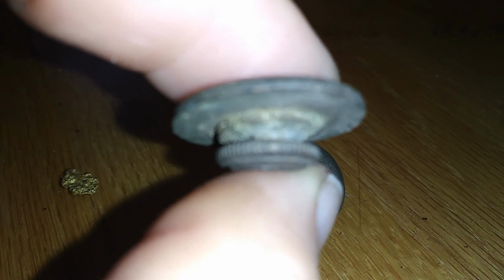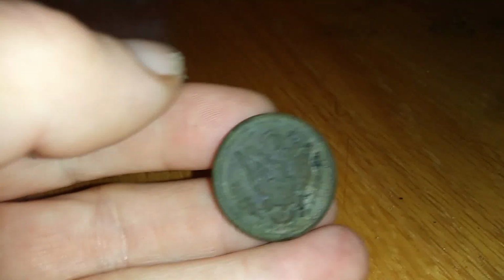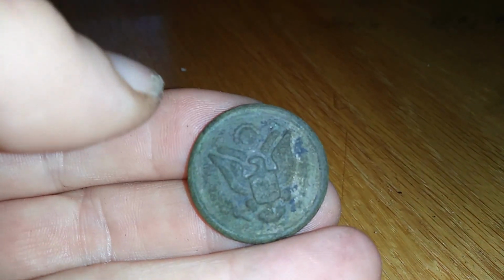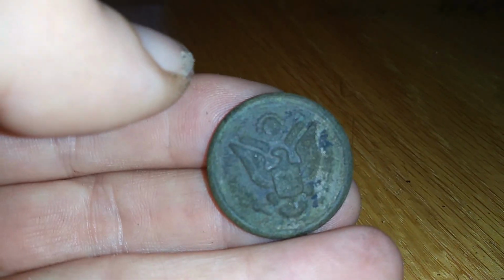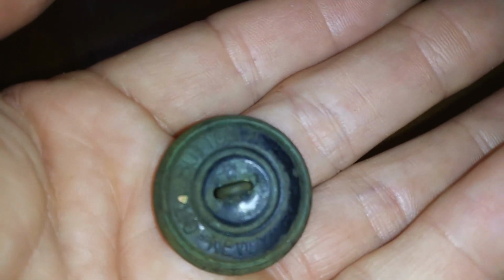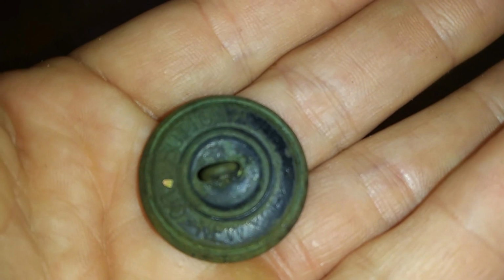So that's a bucket lister I didn't even know I had. US collar disc. Most of the collar discs that I find have 2 prongs on the back. This one had a single, and if you notice, the screw-on part's still there. So somebody had taken this off and dropped it. So that's pretty cool. Eagle button. Love that. Early 1900s most likely. They did make these up through 1955, but most of those were not made in New York City. And this one actually says New York.